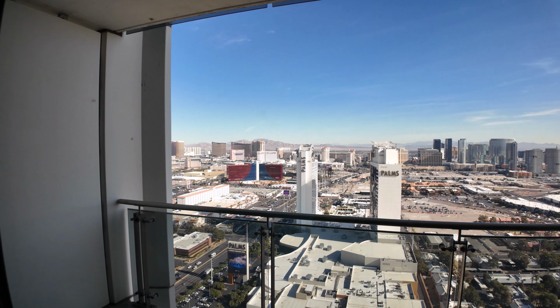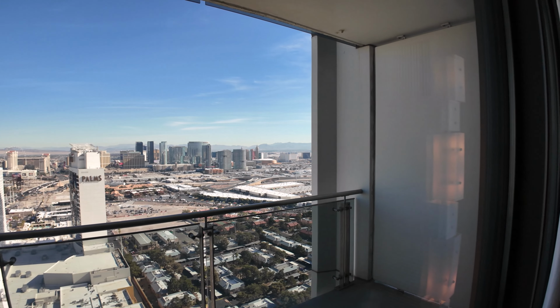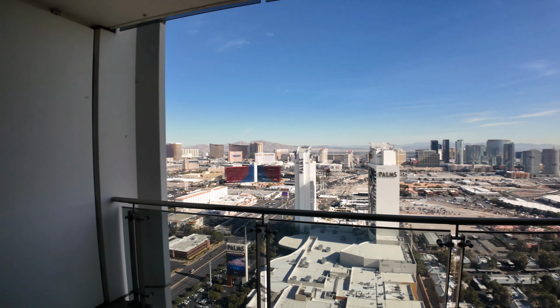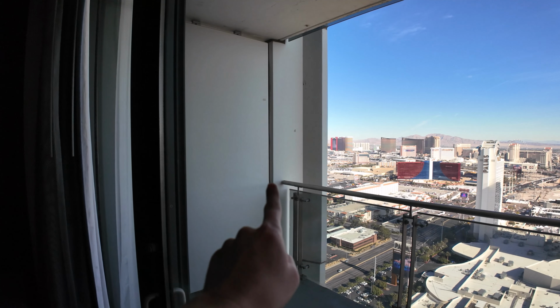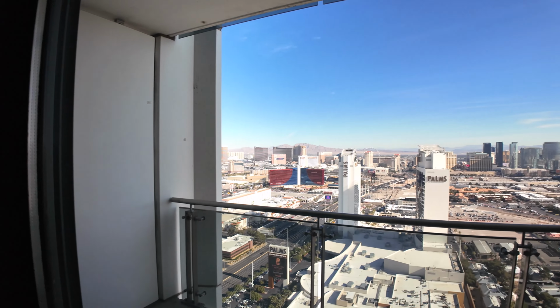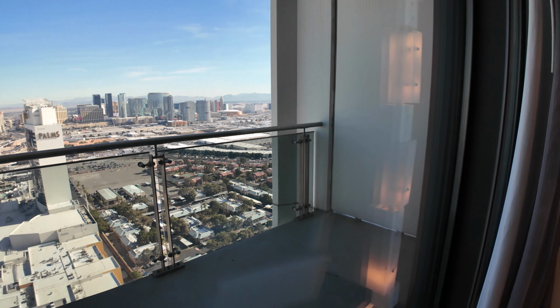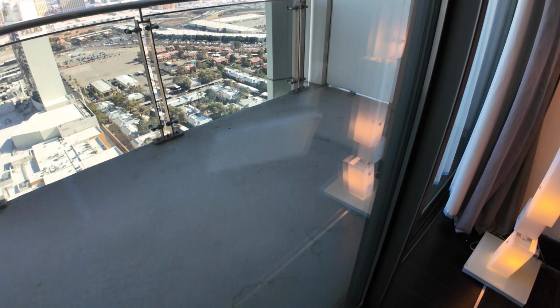Man, one of the things that you can see here is that this is a really private patio. It even angles out the pillar here and the pillar on this side as well, so you can have ultimate privacy on this patio. And I'm going to be taking a look down below.